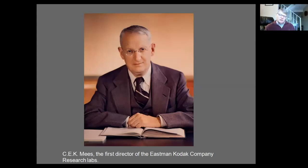Mees had been working for a company called Wratten and Wainwright in England. They were the first company that successfully manufactured panchromatic plates. This means black and white film or plates that were sensitive to all of the colors. The original film was really sensitive to blue and green for the most part. So this was established really with the idea of doing thorough investigations as to what was going on with film, and also with the possibility of getting into color film.